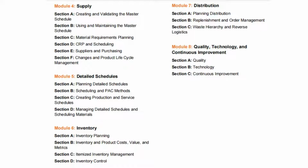Module 6, Inventory. Section A, Inventory Planning. Section B, Inventory and Product Costs, Value, and Metrics. Section C, Itemized Inventory Management. Section D, Inventory Control. Module 7, Distribution. Section A, Planning Distribution. Section B, Replenishment and Order Management. Section C, Waste Hierarchy and Reverse Logistics.